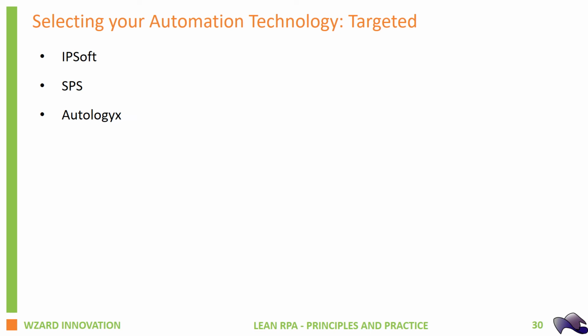There are also solutions out there that we'll call targeted because they focus on specific areas. IPsoft, for example, focus on the chatbot area. SPS or Swiss Post have grown out of the OCR and actually have a strong link to getting data through the OCR method. And AutoLogix provides a central engine for both machine learning and automation. Each of these products is priced differently depending on your specific needs.